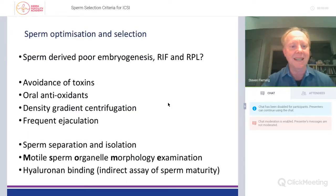So what about optimizing and selecting the sperm preps that we end up with by whichever method we choose? There are various methods that have been proposed, such as avoiding toxins, using oral antioxidants to reduce the effective reactive oxygen species. Density gradient centrifugation, the gold standard, that's actually very effective at bringing down the levels of reactive oxygen species and DNA fragmentation. And frequent ejaculation has been proposed as a way of clearing out the sperm that have been hanging around in the epididymis that are going to be of poorer quality, and ensuring that what you actually use is sperm that's been recently produced and therefore of higher quality.